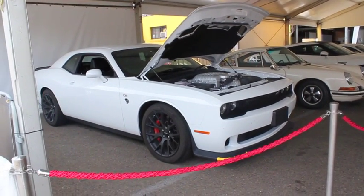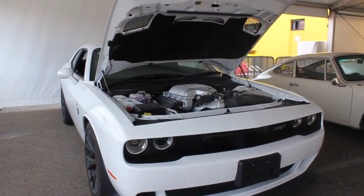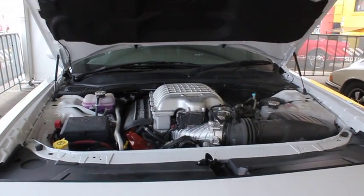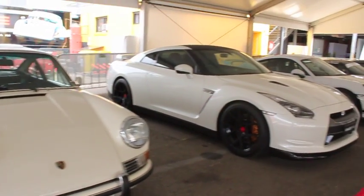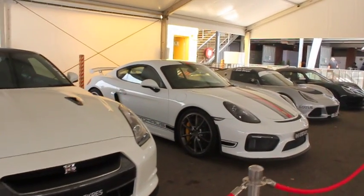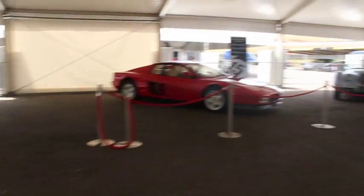Let's go and see some car displays. So here we have a Dodge Challenger Hellcat with a 7-litre supercharged V8 that produces 527 kilowatts. And next we have I think a 1970s Porsche. Here we have a Nissan R35 GTR. Next to that we have a Porsche Cayman GT4. And then we have some Lotuses, an Exige and an Elise.